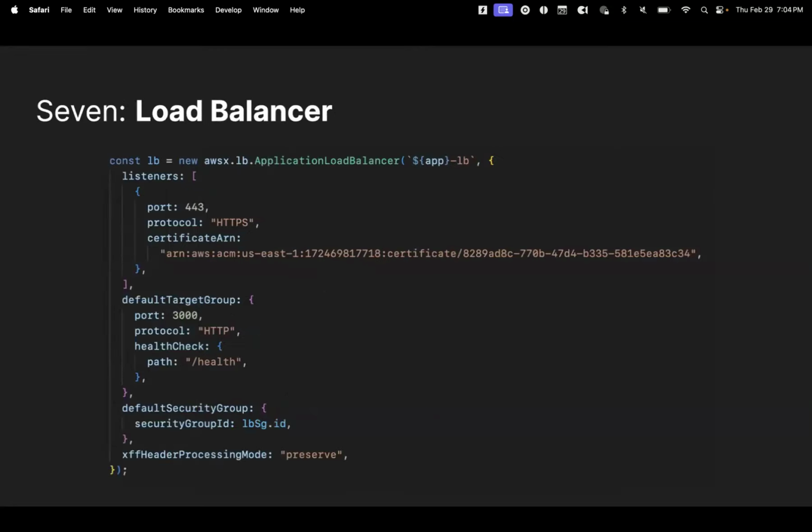All right, step 7, here's our load balancer. Now we have to do HTTPS, right? You can't deploy HTTP these days. So we have some long certificate that we have referenced here. We're going to be listening on port 443. And we also need what's called a target group. Now our ECS container has to listen on some port that is not 443 or 80. So in this case, we're going with the classic 3000. And of course, you need a health check.